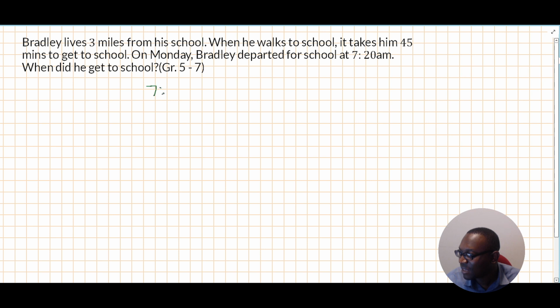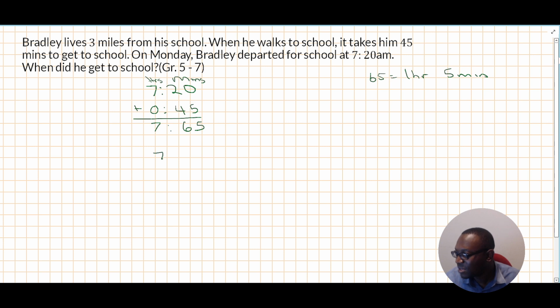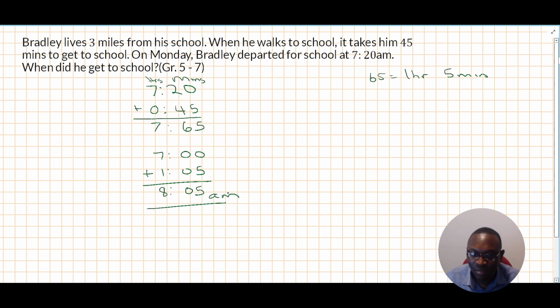So the student starts at 7:20 a.m. and is going to walk for 45 minutes. So here's what's going to happen. 0 plus 5 is 5, 2 plus 4 is 6, and then we have 7 here. But the most important thing is, don't forget that this is hours, and this is minutes. When you have 65 minutes, you have to convert that to hours and minutes. So 65 minutes is the same as 1 hour and 5 minutes. So it's going to be 7 o'clock plus 1 hour and 5 minutes. That's going to give you 8:05 a.m. So it's going to be 8:05 in the morning that this student gets to school.